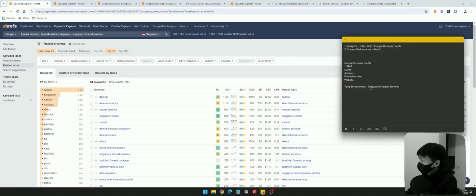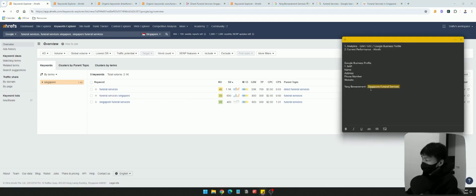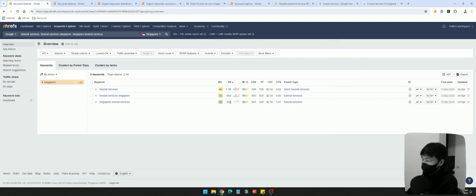So back to here. Singapore Funeral Services. If I were to be a little bit more picky, I would think of which placement I want to put Singapore in. Do I want to put it after the funeral services or in front? But I'm not going to be that picky. It's not going to impact a lot. There's no reason for me to prioritize the placement of the word Singapore here, because I'm not seeing anything significant. And I'm not seeing the keyword difficulty be way more difficult for a particular search term. 33 to 25, it's very similar. 600, 400, it's not much of a difference.